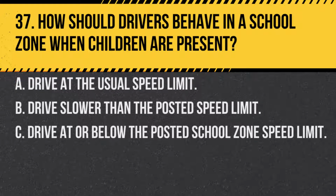Question 37. How should drivers behave in a school zone when children are present? A. Drive at the usual speed limit. B. Drive slower than the posted speed limit. C. Drive at or below the posted school zone speed limit.